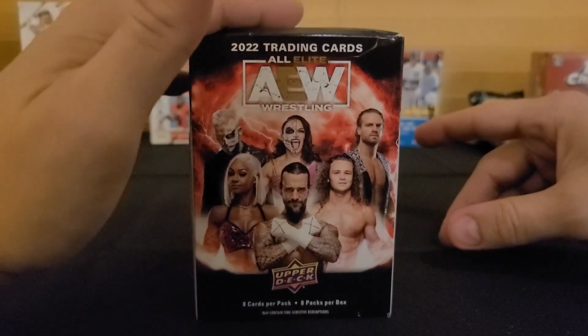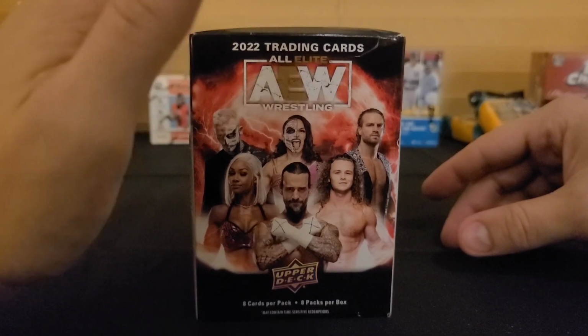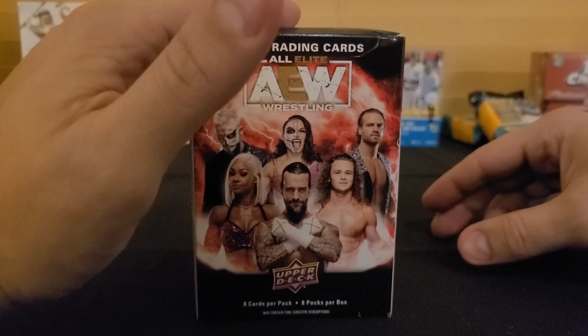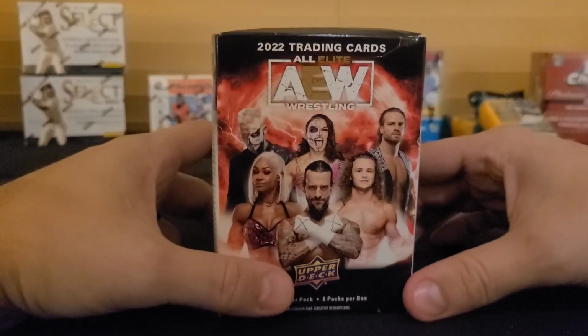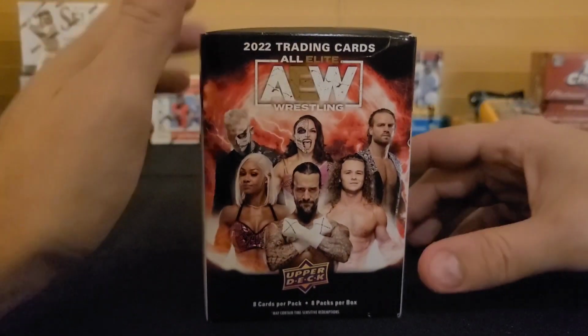During that time, the 2021 AEW cards came out. They were very hard to find, and they were worth quite a bit if you could get your hands on them, especially the more rare kind. I found a bunch of these 2022 ones. I hadn't seen them at all, and then I saw a whole bunch stocked at the same time in multiple stores. So I'm guessing these are not quite as rare, probably not worth quite as much, but it's still going to be fun to open and go through.